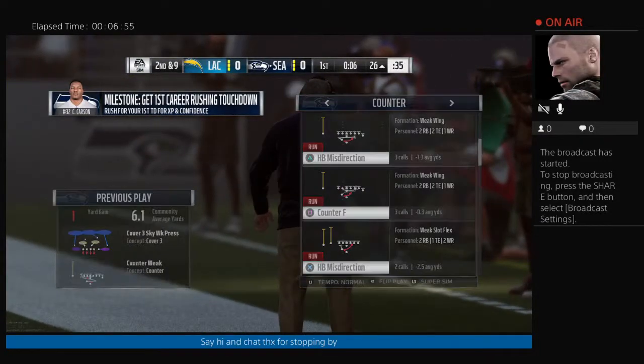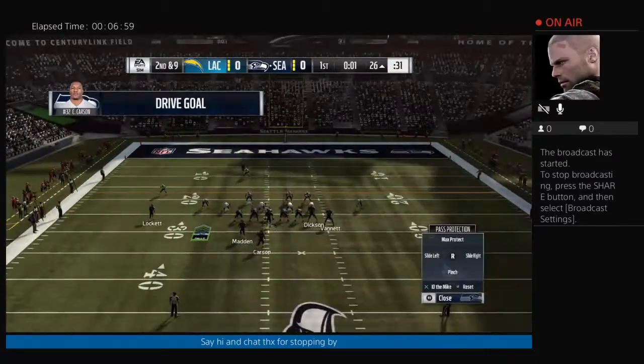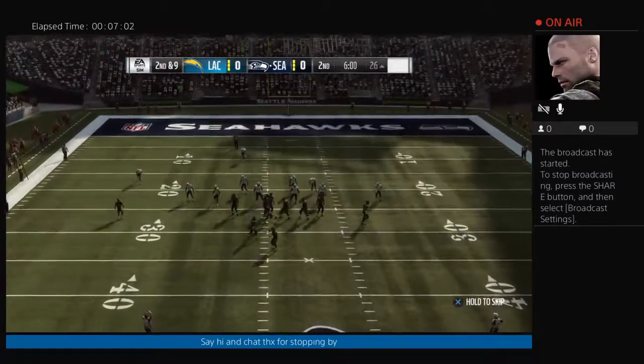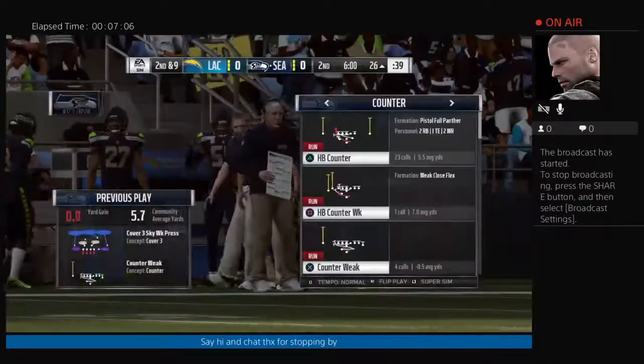Credit him with a 1-yard gain there to make it 2nd and 9. He's had success on this drive, but not on this play. Finally, they bowed up defensively. I think they were determined not to let him take it pretty much all the way down the field. Yeah, it looks like they handled it.